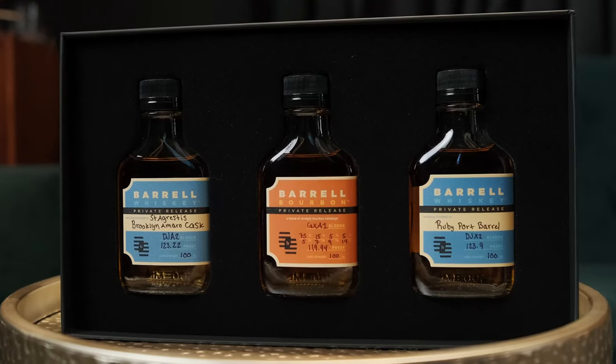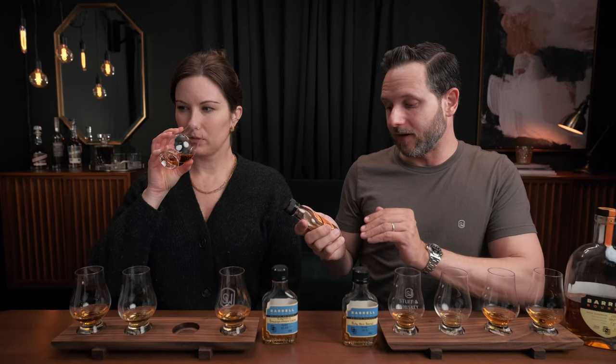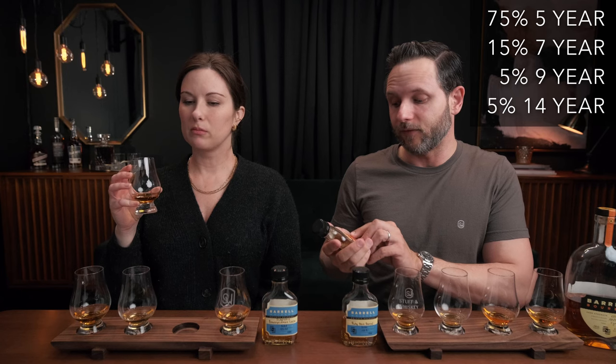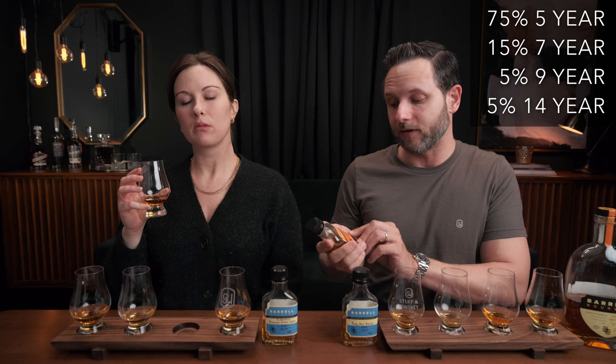This doesn't say that it's finished in anything. This is just the GXA1 blend. 119 proof, so we're stepping down in proof a little bit here. And it does have a breakdown of the years on this. So this is 75% 5-year, 15% 7-year, 5% 9-year, and 5% 14-year.